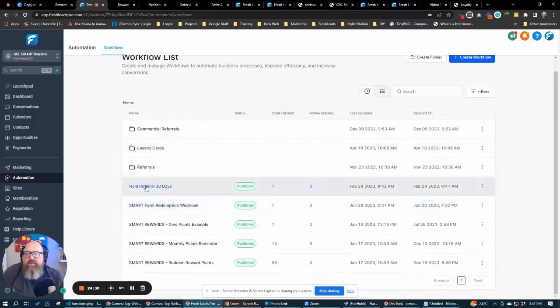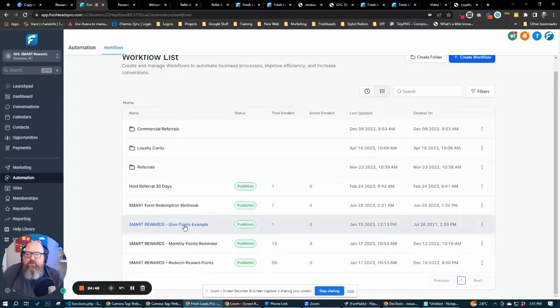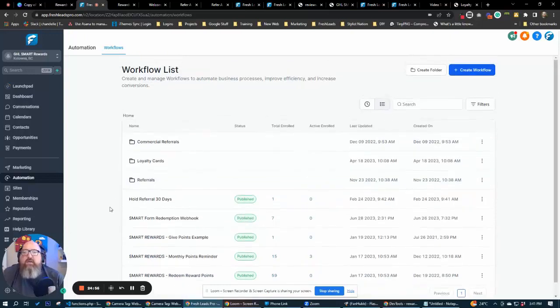Same thing with all this. We've got the smart form redemption webhook. That's for that form that I showed you guys earlier. That is part of the redemption. We've got give points. We've got a monthly points reminder, and then we've got the ability to redeem points here too. And then we have all these things here. So that is the reward system on its own.